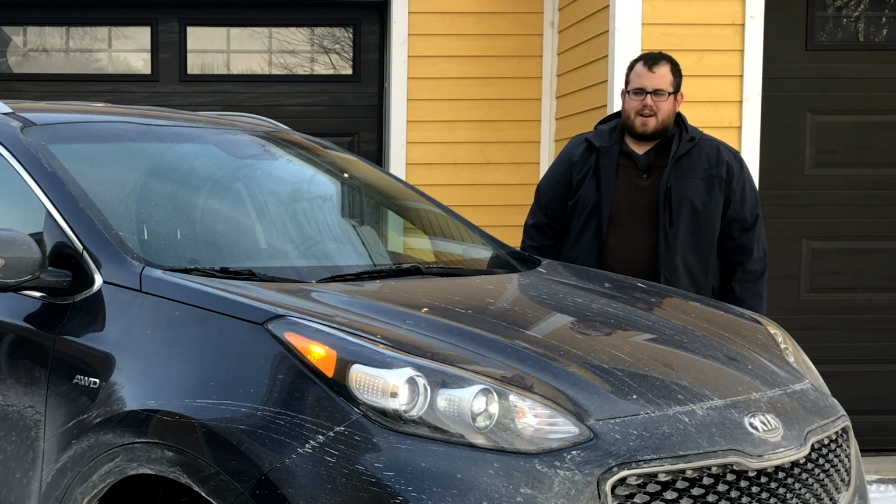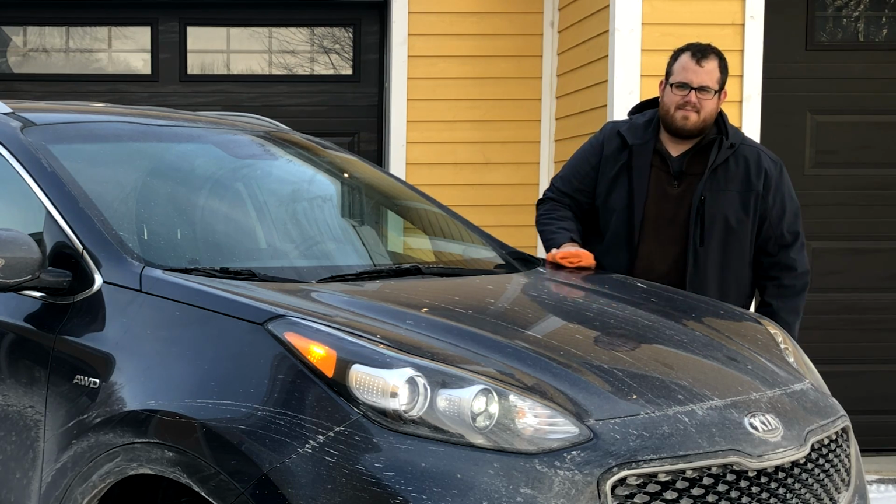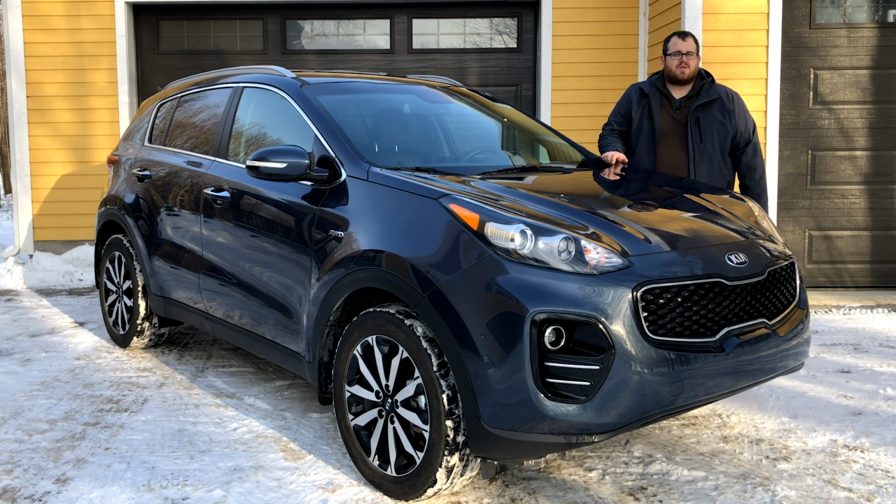It is a little dirty though, and I know you guys like it clean, so it'll only take a second. There we go, much better. So we're going to be taking our 2019 Kia Sportage on the road, talking about how it's been for the last 22,000 kilometers and everything that we liked and disliked about this compact crossover SUV.